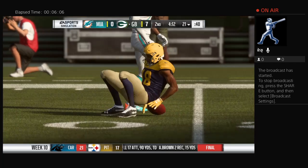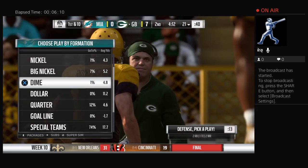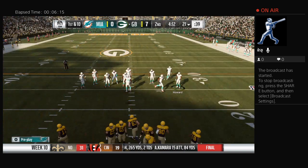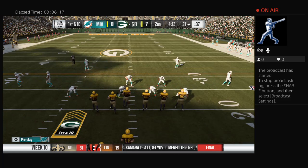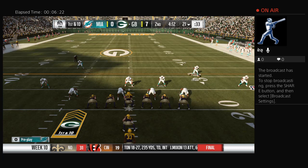A 45-yard punt, 4 there on the return. And it'll be Packer football here. First down and 10. Aaron Rodgers, he's getting ready to go again here on offense. And he had the touchdown on the last drive, also 4 for 4. Very, very effective. What does he need to do to translate that forward into this drive?